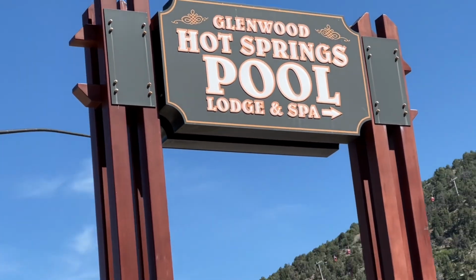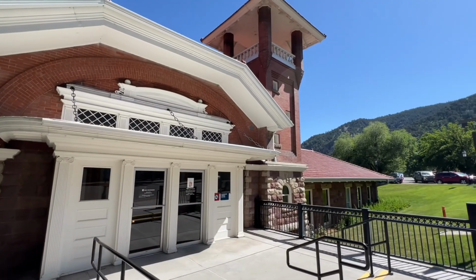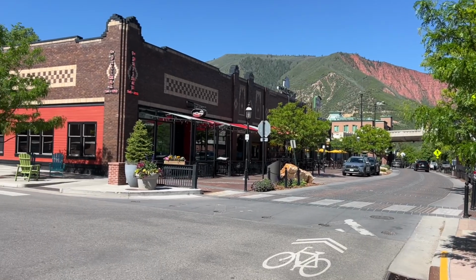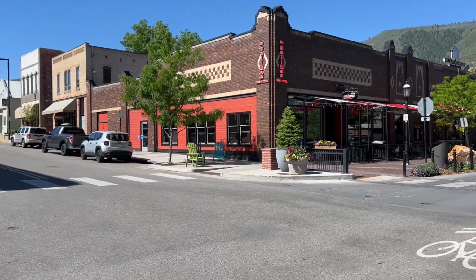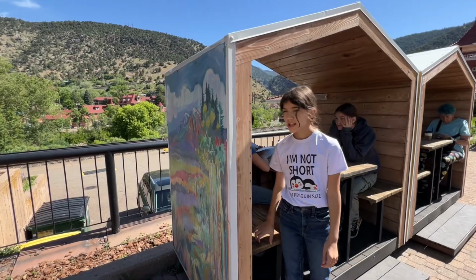Later, we spent some time wandering through the shops and soaking up the beautiful charm of Glenwood Springs before it was time to head over to the Golden Bar Sheep Ranch for a horseback riding adventure.